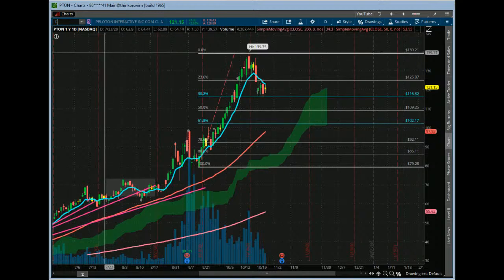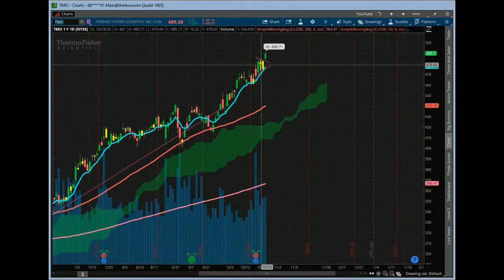And then TMO, one of your favorites right there, right? Didn't that have just like a double inside day or a triple inside? Yeah, double inside day up, guys. We talked about this last night. Beautiful move right there. Gap up and a nice push above those levels. You got to love it.